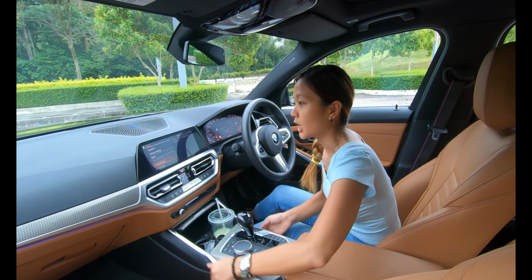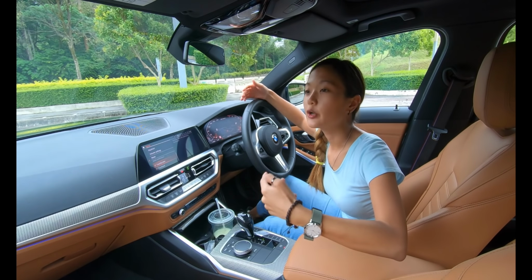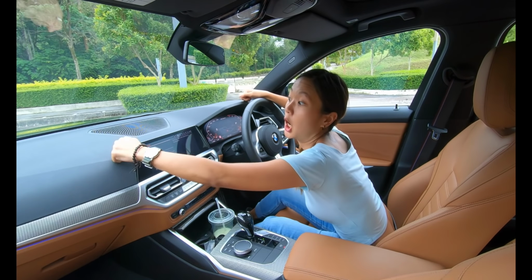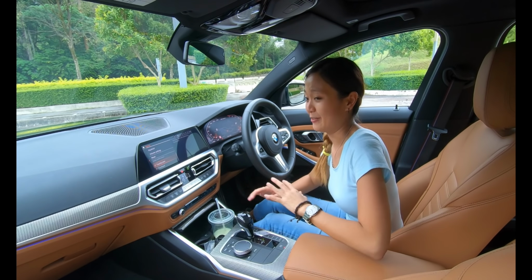I know y'all like to do this one, right? Why? Do y'all really go inside the car and go? I've never gone into a car and go. No, I just feel, and it feels good.